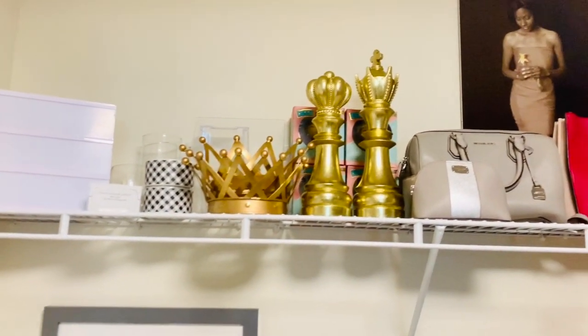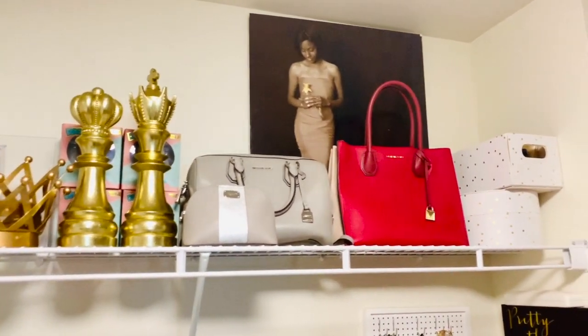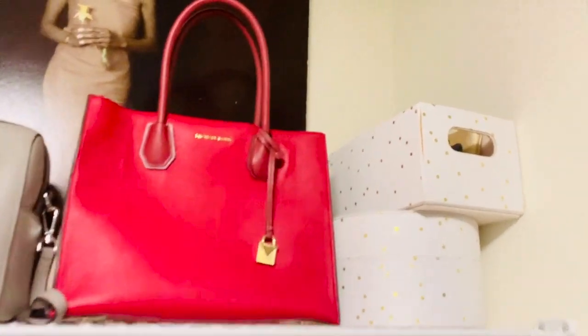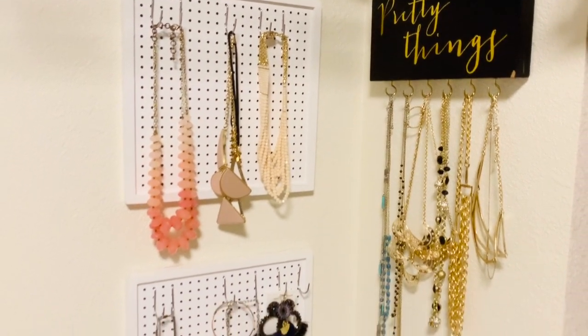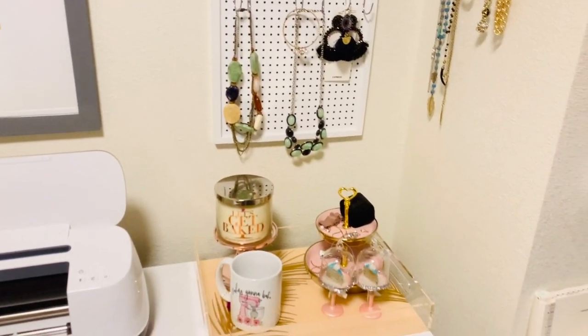Above here holds some more party decor and also some of my bigger purses that I don't wear that much. And in this container here, this is where I hold a lot of my clutches and my wallets. Below that I have my pegboards for my costume jewelry. It just looks cute up there like artwork.